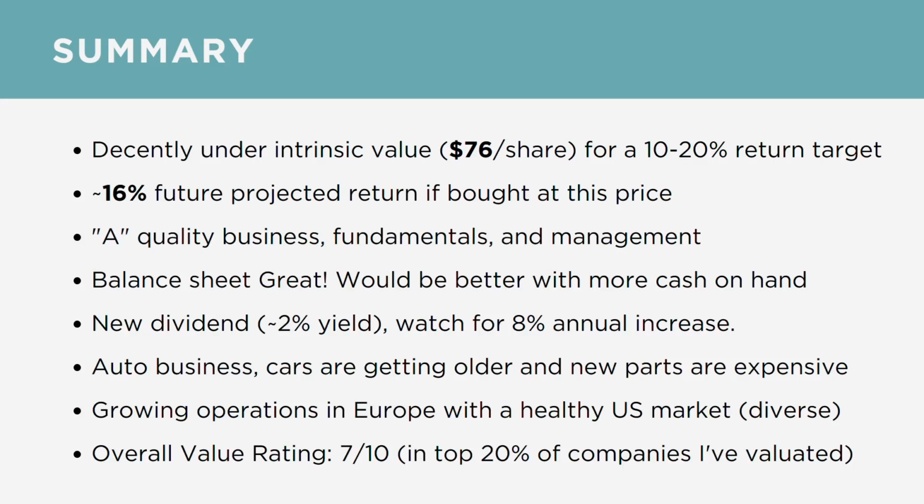So overall, I give LKQ a value rating of 7 out of 10. It's about in the top 20 percentile of companies I've evaluated. It's not perfect on fundamentals, but it's really, really good. It's not the most undervalued stock that I've seen recently, but it is up there.